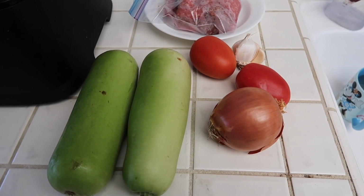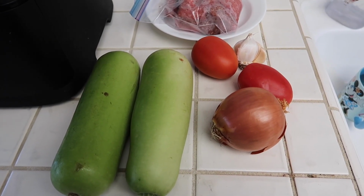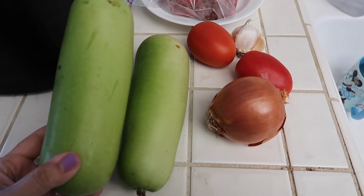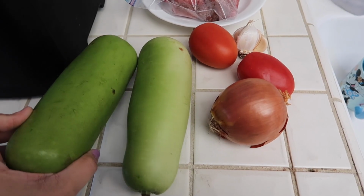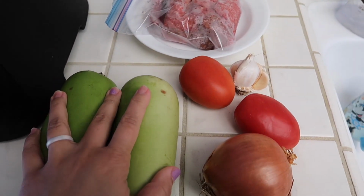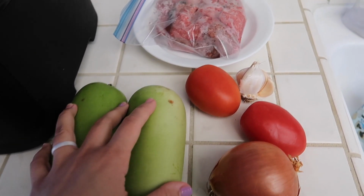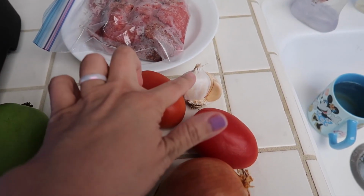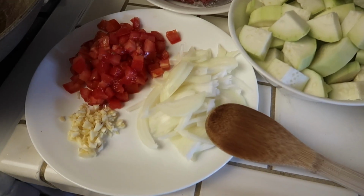Today is Thursday and for dinner tonight I am making a Filipino dish. It's called ginisang upo. This is the upo right here. It's a type of gourd, and I think in English it's called a calabash. You can make this with ground pork or shrimp, but I'm using ground beef because that's what I had. And you're also gonna need tomatoes, garlic, and onion. So I have everything ready.